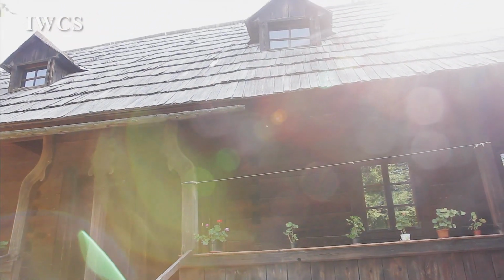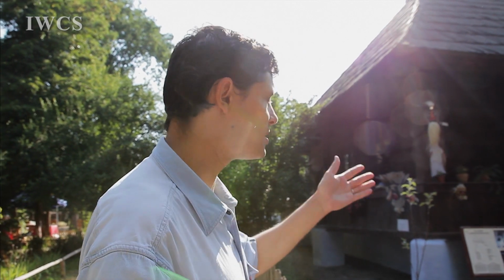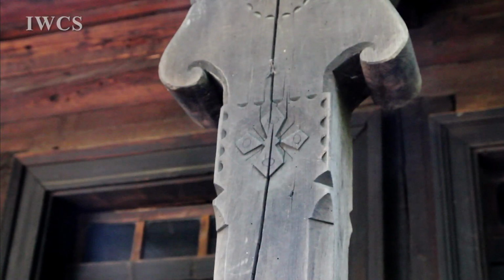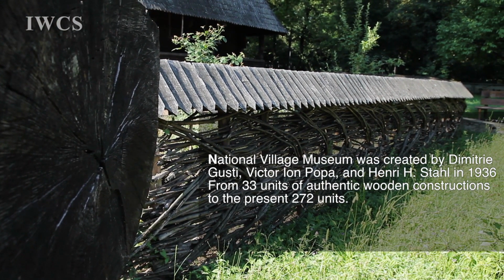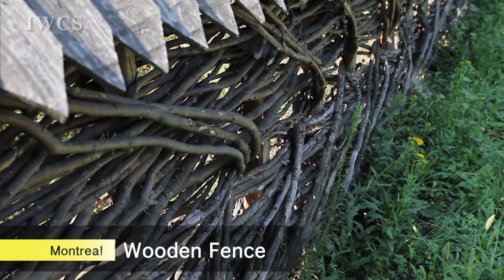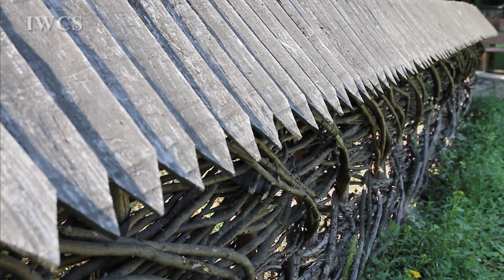This one is a house from Bistrița-Năsăud, from the district of Bistrița-Năsăud. It dates back to the late 19th century, and it's a typical wooden house from that part. This kind of fence would be specific to mountainous regions mainly. It's made out of hazelnut branches which are interwoven like that together, and it's always covered.